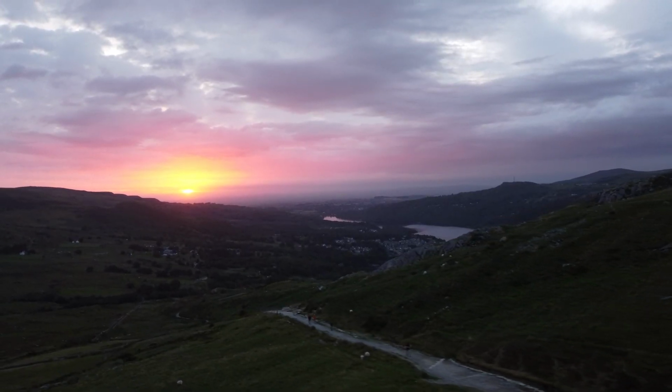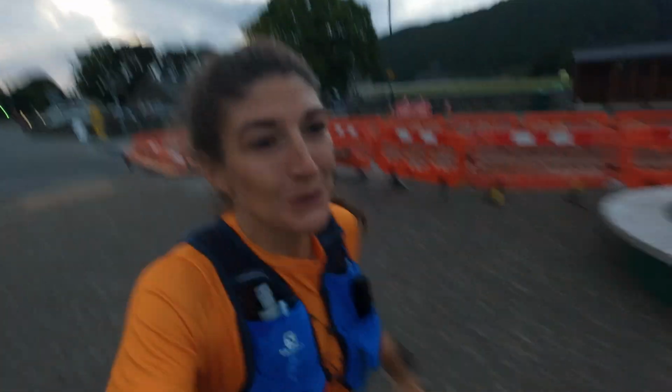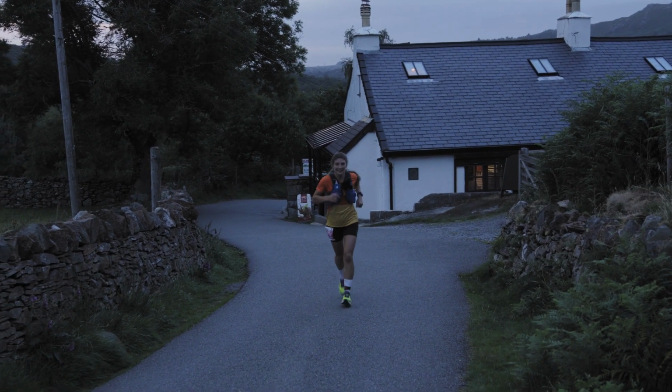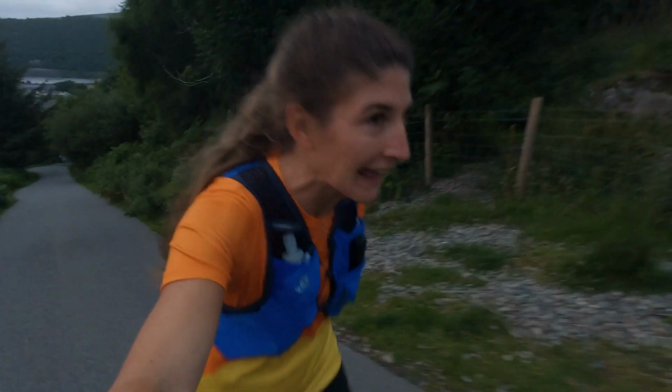It's going to be getting dark soon, so hopefully I can get most of the miles underway before it gets too dark, and soon it'll be time to get the head torch out. Stats check. At the start of my first relay, my stamina was at 100%. It's now down to 60. Not too bad.